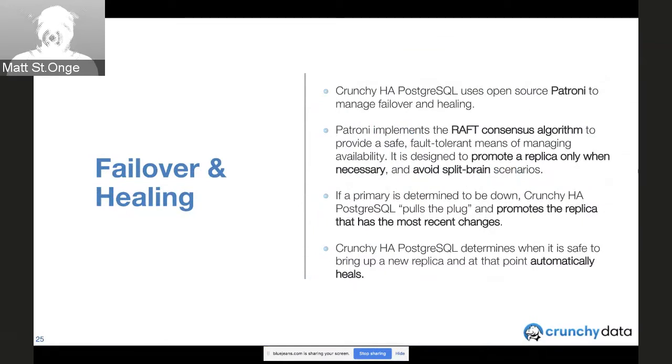So if a primary is determined to be down, Crunchy HA Postgres basically pulls the plug. It says, all right, we have not been able to reach consensus on the primary. Let's start an election. So in Raft, each node that's available is going to nominate itself to be a candidate, and it's going to promote the node that has the most recent changes. This is to prevent any transaction loss.